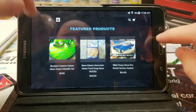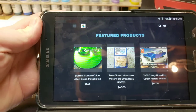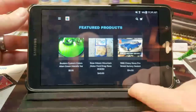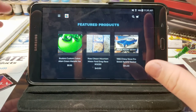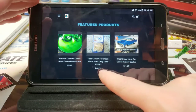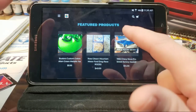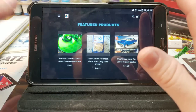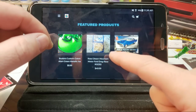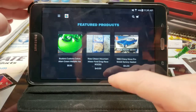Now, if you see right there, he's making his own color paints now, so go over to his page and check that out. And he bought a big overstock sale from somebody getting out of a hobby business, and he got a bunch of Ross Gibson motors. They're not cheap, guys. Ross used to have some great motors, sadly passed away, no longer in business, nobody in the family wanted to keep it going, so Brian ended up getting a nice little load of Ross Gibson motors, so go over there and check that out.